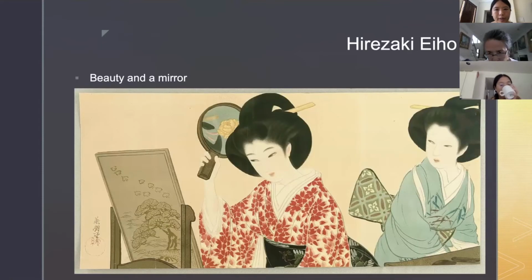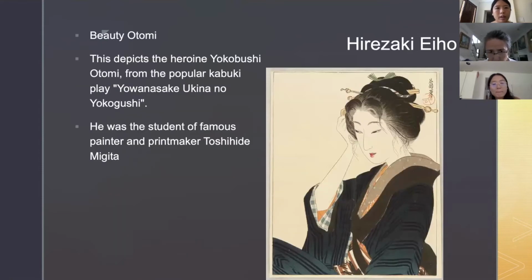Beauty and a Mirror. Hirozaki Eiho, Beauty Otomi. This depicts the heroine Yoko Bushi Otomi from the popular kabuki play Yowana Sake Ukina no Yokogushi. And he was the student of the famous painter and printmaker Toshihide Miigita.